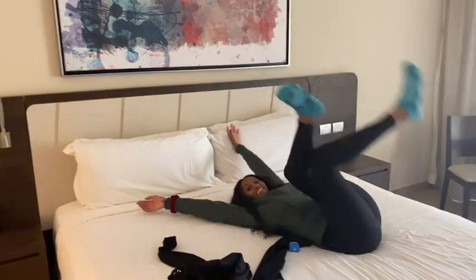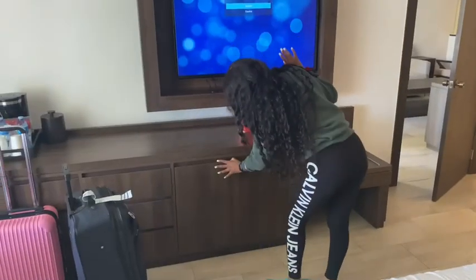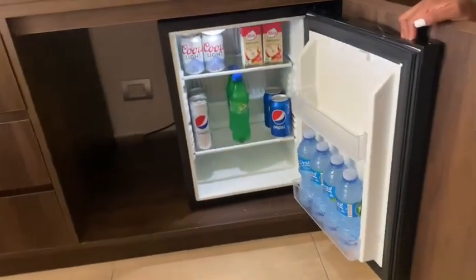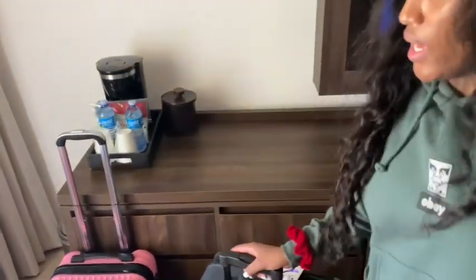So right here is our king size bed. And then over here, we have a mini fridge. As you can see, there's some beverages in there already. And then we have some drawers right here, about 6 of them. We have an ice cooler, some more beverages, a coffee machine. And on this side right here, we have a table, a chair, you know, sit down, talk, have some drinks or whatever. And then you come outside.